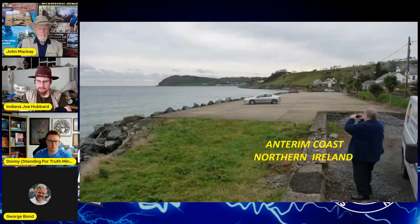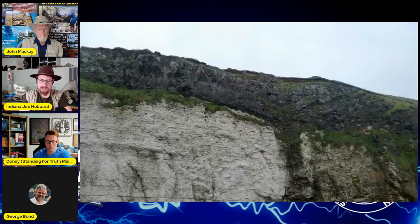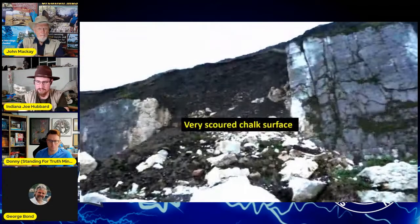John went here a number of years back. Here's Northern Ireland, beautiful coast, beautiful scenery, beautiful rocks. Yeah, great big chalk rocks from there. And you can see there's actually the Cretaceous rock at the bottom. There's the Tertiary rock at the top. You're missing many millions of years in between those layers, just as an important side note.